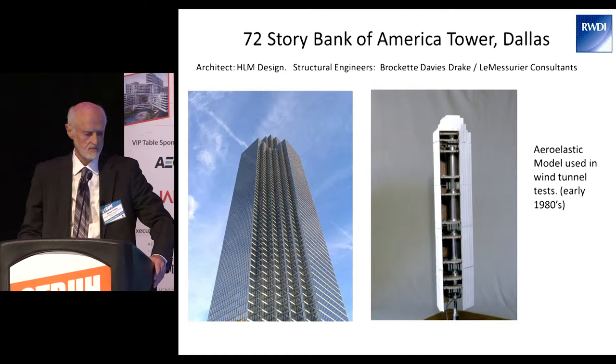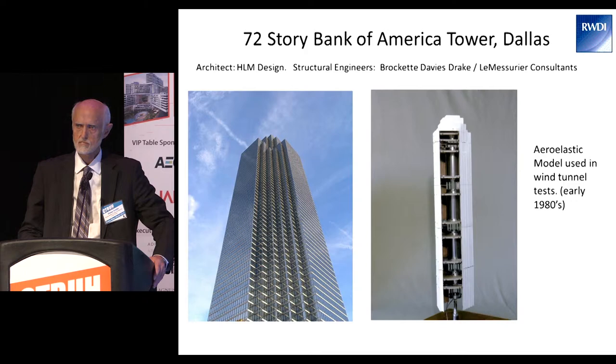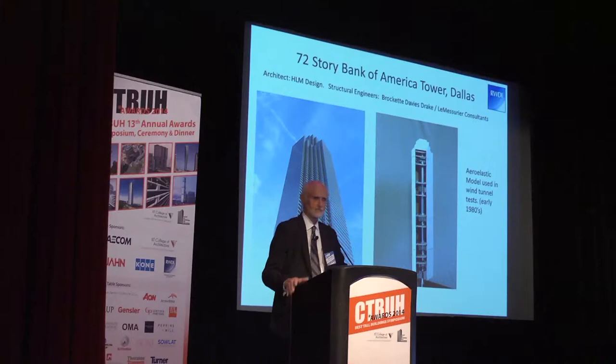And I was kind of the new kid on the block back then as far as wind engineers were concerned. The big names were Alan Davenport and Jack Cermak. Fortunately, those two were far too busy to take this project on, so it was kind of a window of opportunity for me to get involved with RWDI. And so we worked with HLM Design, the architects, and the Le Messurier consultants, along with the local engineers, Brockette Davis Drake. So I had a wonderful opportunity to work with Bill LeMessurier.